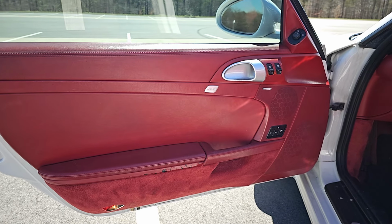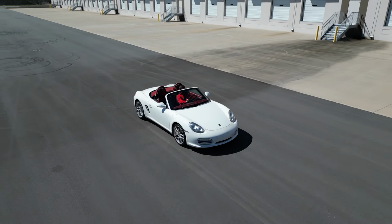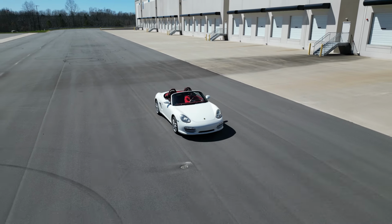You can notice some wear and tear on this. I have not mentioned yet that this car has over 100,000 miles on it. Everything works great. It sounds great, it feels great, and that's Porsche for you. Sure, maintenance may be costly, but these things are ultra bulletproof.